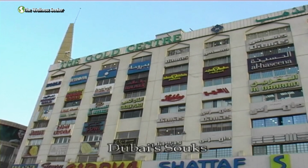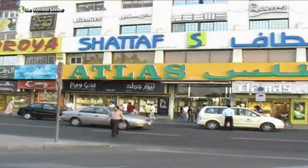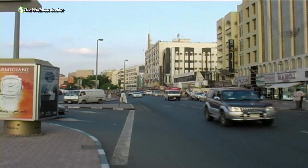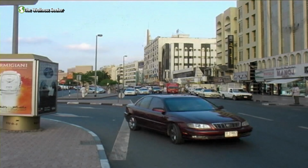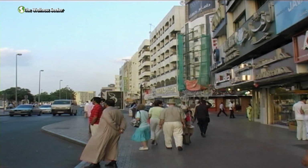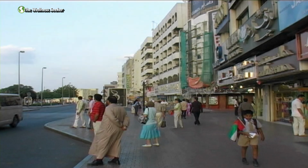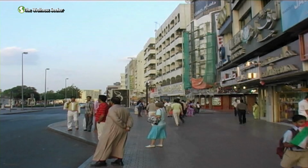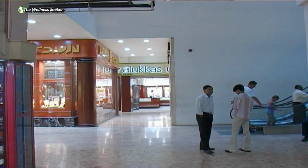As mentioned, souk is the Arabic word for market, or place where any kind of goods is brought or exchanged. The Gold Souk is Dubai's most famous market. It is a colorful and energetic bazaar. It is the largest gold market in the UAE, with over 130 shops.